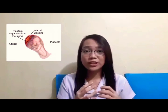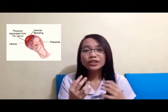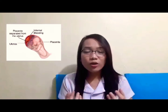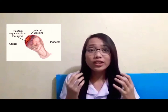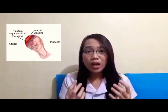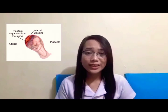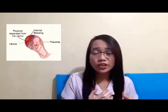The placenta develops in the uterus during pregnancy. It attaches to the wall of the uterus and supplies the baby with nutrients and oxygen. Abruptio placenta occurs when the placenta partly or completely separates from the inner wall of the uterus before delivery. And when this happens, this can decrease or block the baby's supply of oxygen and nutrients and can cause heavy bleeding to the mother.